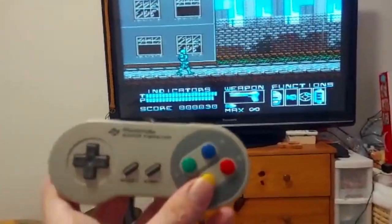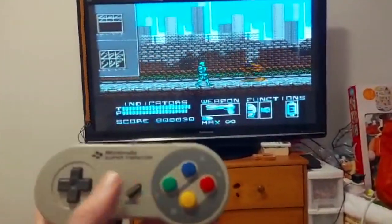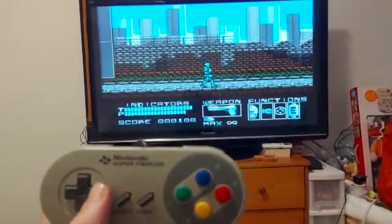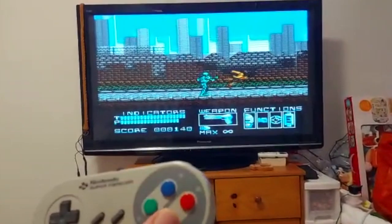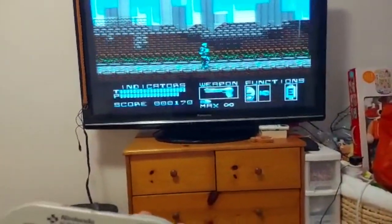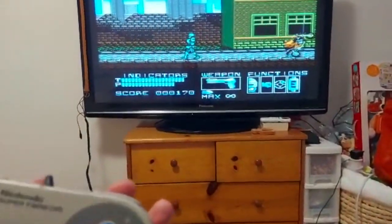Let's go. See how far we can get with one hand. Whoa! Boom, boom, boom. Screw you, buddy. Get out of here. Is it a jump? No, Robocop doesn't jump, does he? Oh, run over. Yeah, this is impossible.